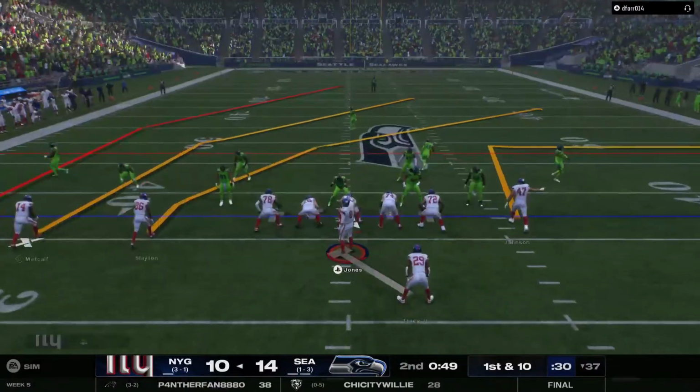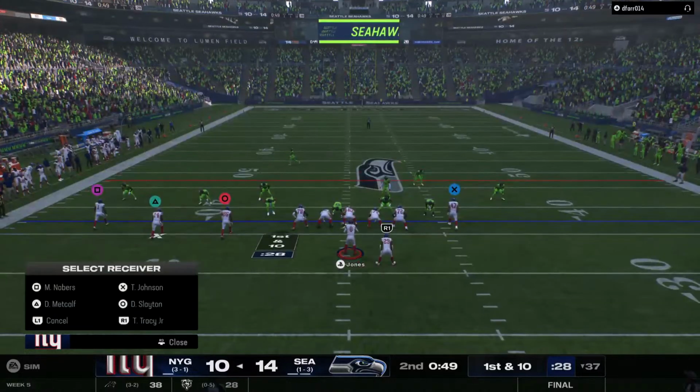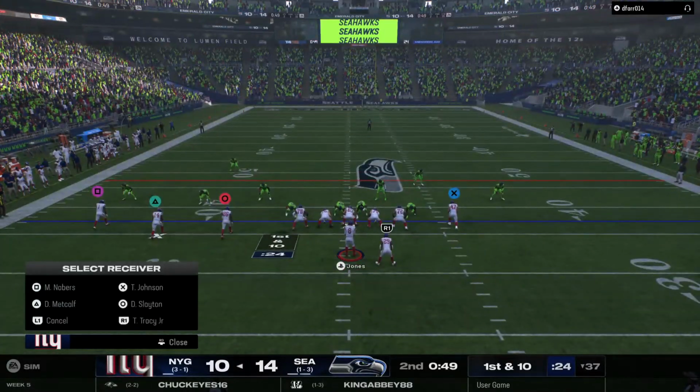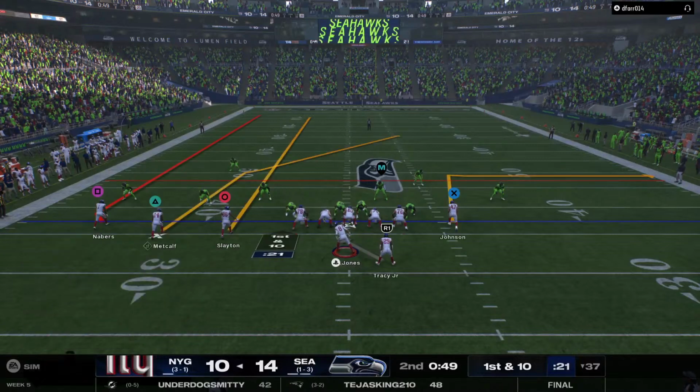The Giants offense at the line, ready to begin their next drive. And with great starting field position and one timeout in their pocket, they could still come away with points here in the late going.